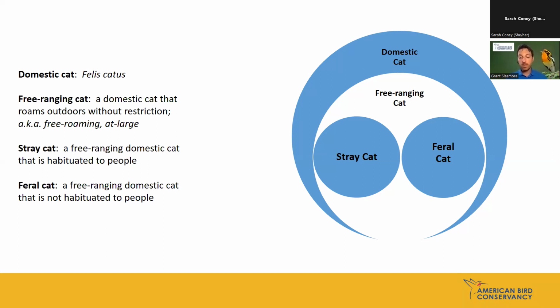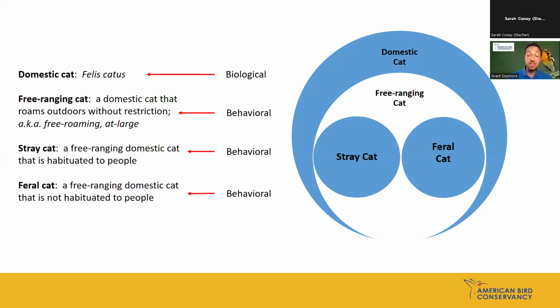And then there are different types of cats based on behavioral characteristics, and that can be free-ranging cat or free-roaming cat, or at-large cat, or just a roaming cat. And then, of course, there's cats that are not free-ranging, those indoor cats, for example. And so a subset of free-ranging cat are stray cats, feral cats. Stray cats are typically habituated to people. They may be lost or have been abandoned. Feral cats are existing in a wild state, just like any other feral animal that might exist.